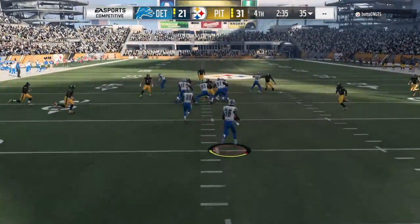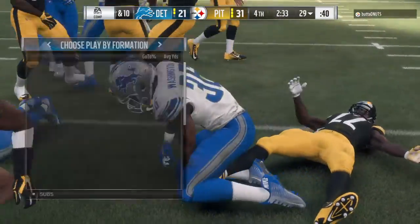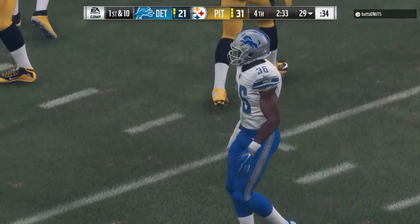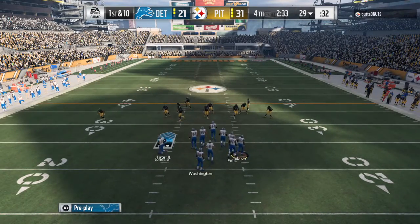On the return, Dwayne Washington. And it's a pretty good return here as he'll get it up to the 29-yard line. So out now come the Lions. And last time, they went for it on fourth, didn't get it. We'll see if they can pick themselves up off the mat and do better this go-around.